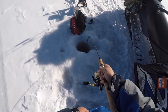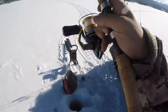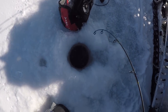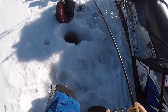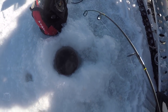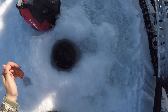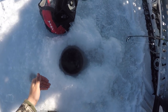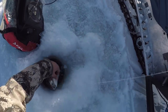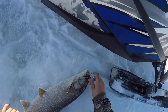Whoa, hey. This is a nicer fish, I think, guys. Yeah, he's probably 28. Get his head in the hole. Come on, dude. Come on, buddy. Okay, come on. He's got a real good hook set right on the top of the jaw. Come on. There we go. That's better. It's a lot better, isn't it?